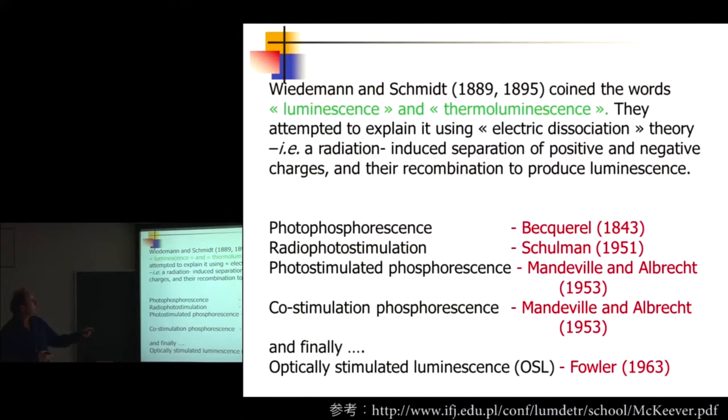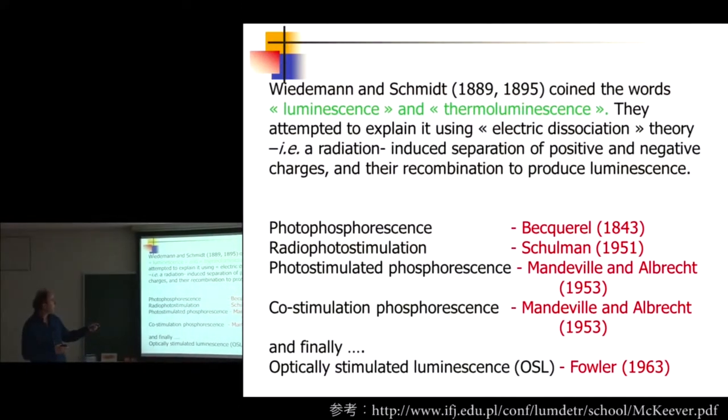Important word: the word luminescence and thermoluminescence was first defined by Wiedemann and Smith more than one century ago. They tried to explain the dissociation, separation of charge, and recombination to produce luminescence. At this time, they tried to understand a little bit what happened. Why can there be recombination after a long time? And they were already talking about separation of positive and negative charge. That means a storage of charge.